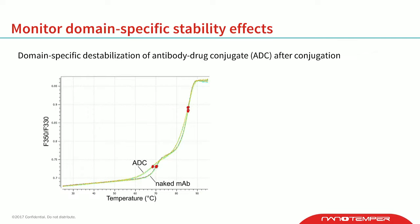For this example, this is important because we are looking at an antibody before and after conjugation to a drug. This is, of course, something that is done routinely, and you might want to understand how the conjugation of your drug to the antibody affects the antibody stability. And you can see very clearly here that the second unfolding event, the one at higher temperatures, around 86 degrees or something, is the same for the naked antibody as well as for the ADC. It happens at the same temperature.